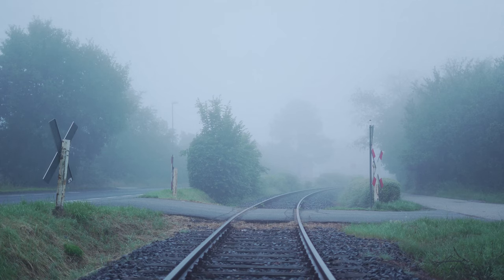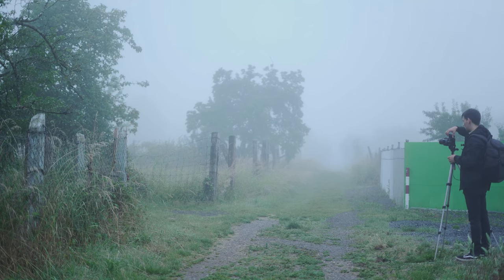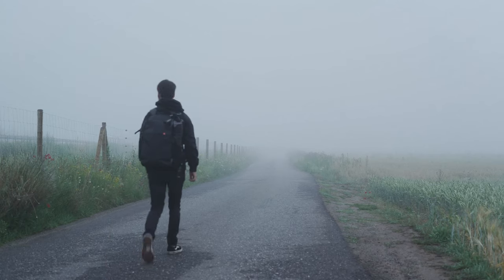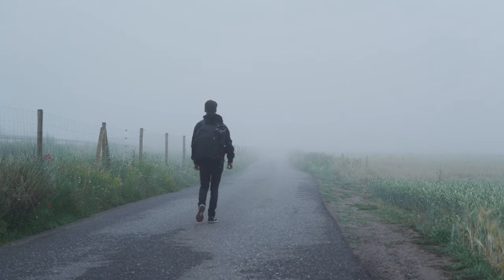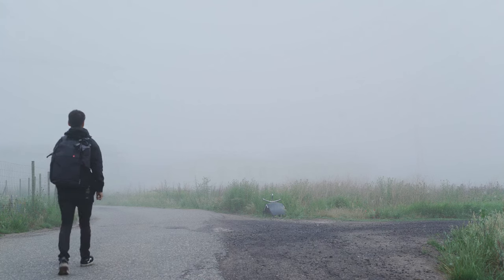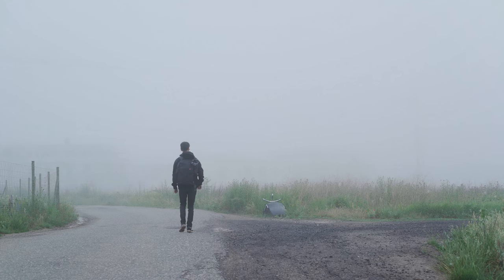Yeah, at this point it was already very bright outside and that blue morning light, that mystic blue morning light, was gone. So I made my way back home. A lonely office chair in the middle of a field.